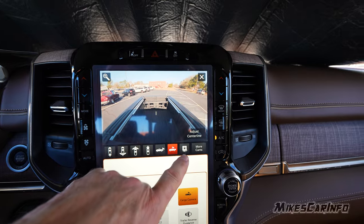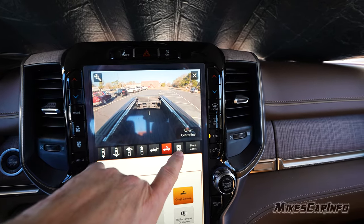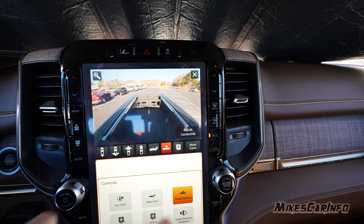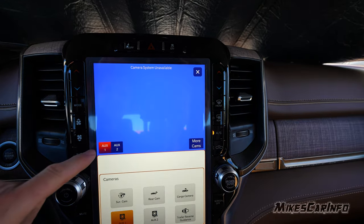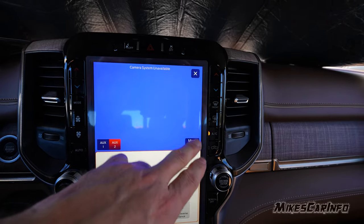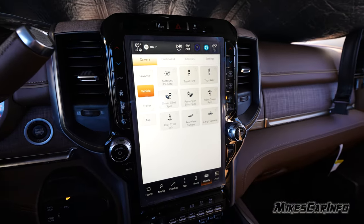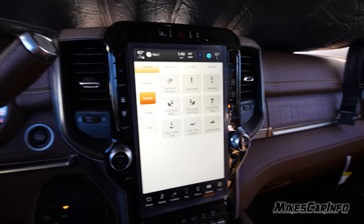Now we can add an additional camera for a trailer. So once that's added, we can push that, and then we'll see the different cameras here, auxiliary one and auxiliary two cameras. You can actually add more if you want. So, you know, if you want a camera behind your trailer, you can add that in the system here.